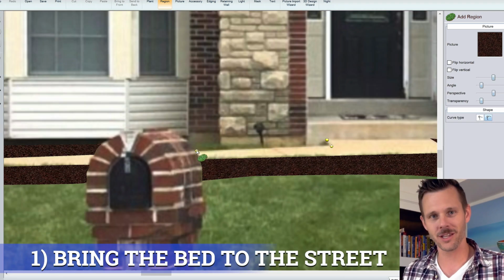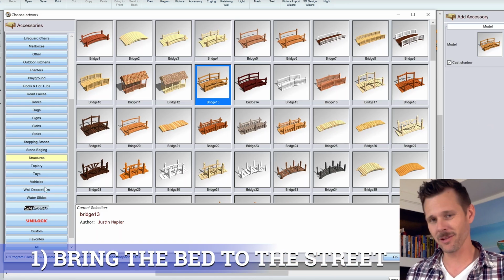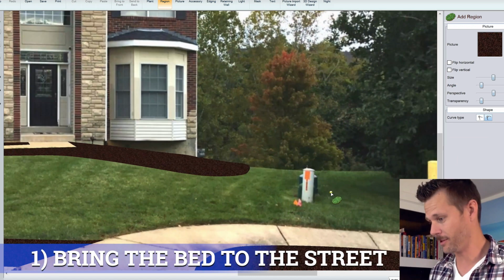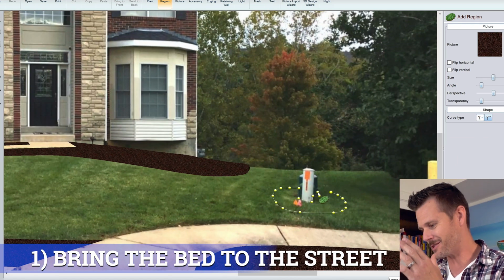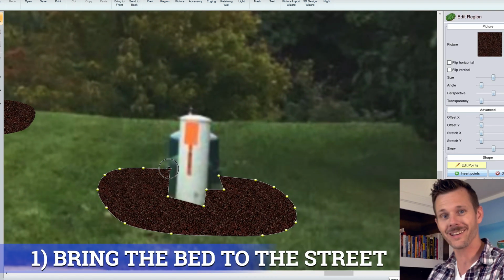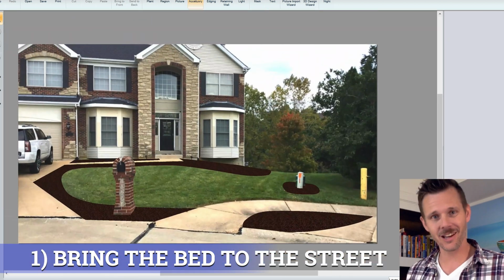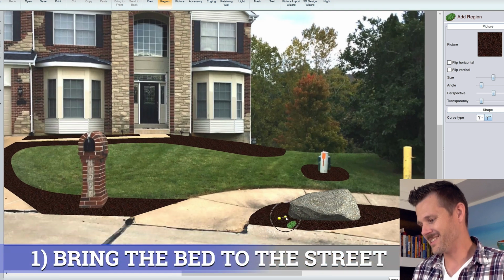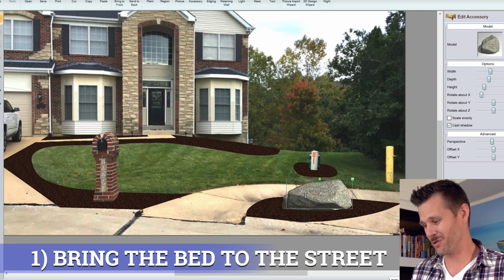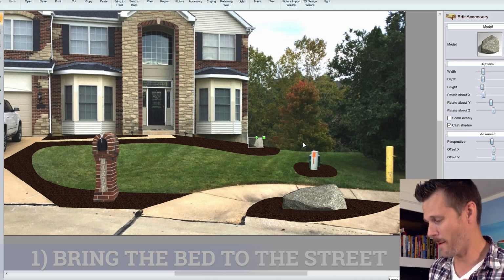What I like about this is so many times I'll see some of my competitors and even past Bobby, when I used to install, I would just kind of cut it short and bring it over to the sidewalk. I think you add so much value and curb appeal by bringing depth to this home, by bringing those beds all the way down. It doesn't take a lot of extra sweat equity. It doesn't take a lot of extra work. It doesn't take a lot of extra money because you really got a couple more plants and mulch, and that's it. So that is number one.